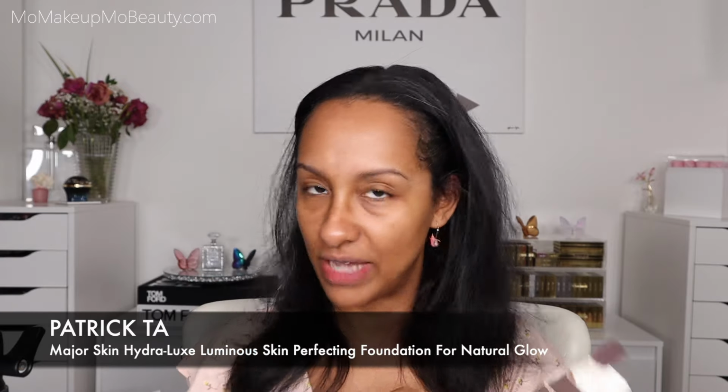So we can see. I want to touch on everything for everyone because we all have our different preferences and maybe there's one that seems to work better than the other. So let's get into some details about the new Patrick Ta Foundation. Let's start off with what is the name of this thing? This is called the Major Skin Hydra-Luxe Luminous Skin Perfecting Foundation.